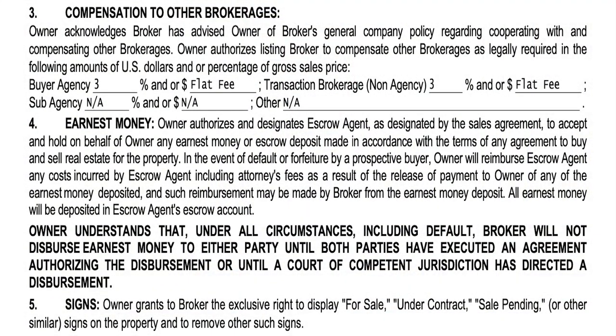But what I really want to go over is just underneath that section where it says, owner understands that under all circumstances, including default, broker will not disperse earnest money to either party until both parties have executed an agreement authorizing the disbursement or until a court of competent jurisdiction has directed a disbursement. Please get that point across to your sellers. If there's a default by the buyer during the contract for sale, just because the seller may think that they're owed earnest money for a default or some other reason, unless there's a meeting of the minds and both parties agree for that disbursement, money will sit in an escrow agent's account, especially a real estate brokerage's account.